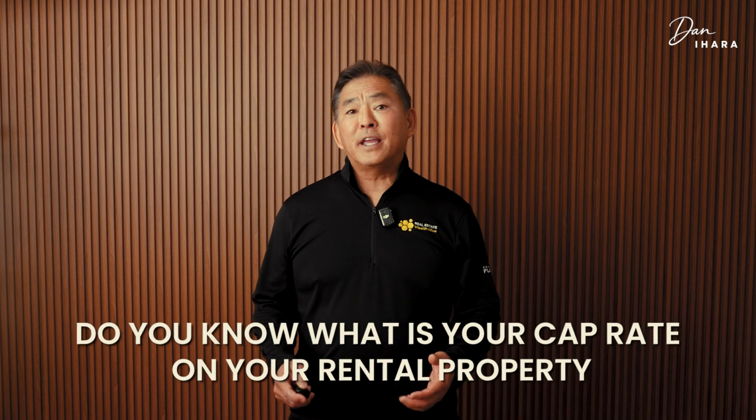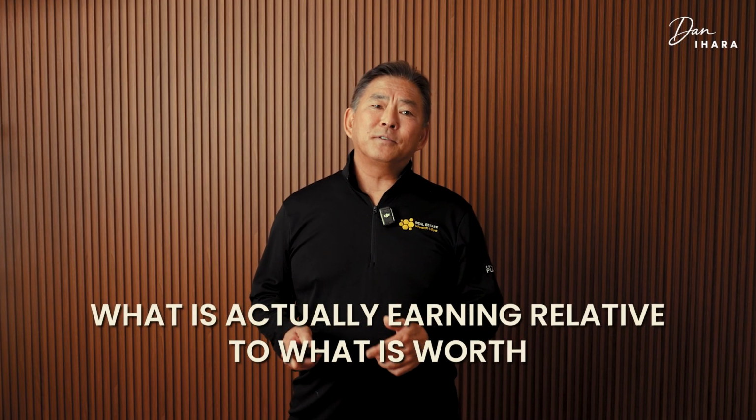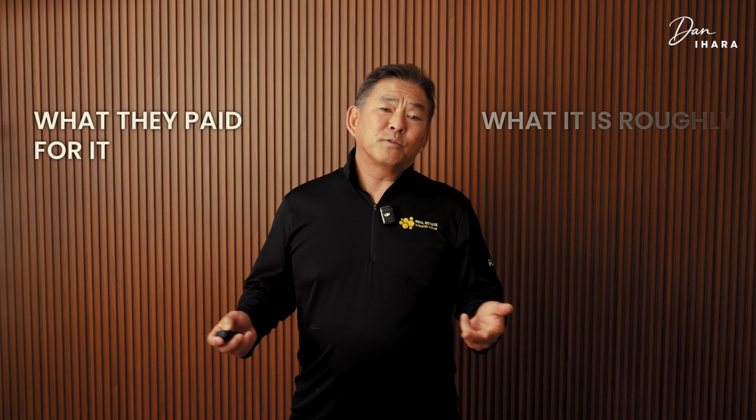Do you know what your cap rate is on your rental property? Not what it's worth, but what it's actually earning relative to what it's worth. You see, most owners know two things about their rental properties. One, what they paid for it. The other, what it's roughly worth today, right? There is a third number that tells you whether your property is actually working for you. Most owners have never run it.